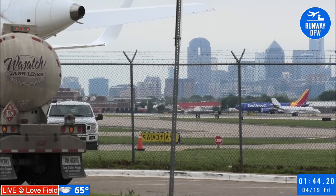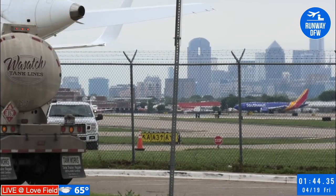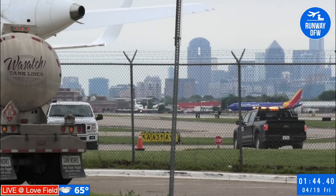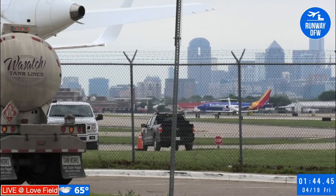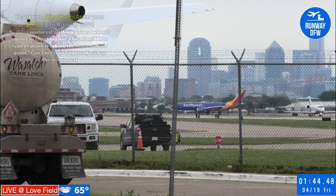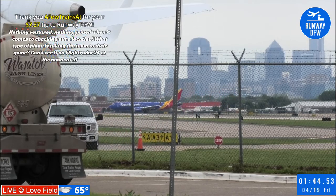I don't see anything coming in immediately. A few trains at with a $7.37 tip. How appropriate. Thank you, a few trains at. Let me conjure up your message once again because it went by too quickly. He says, nothing ventured, nothing gained when it comes to checking out a location. What kind of plane is taking the team to their game? Can't see it on Flightradar24 at the moment.